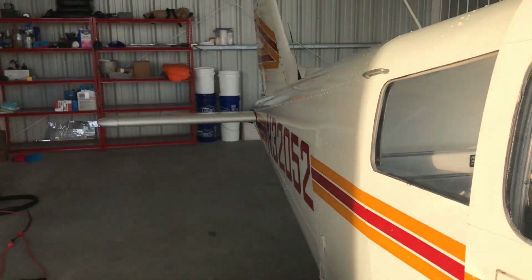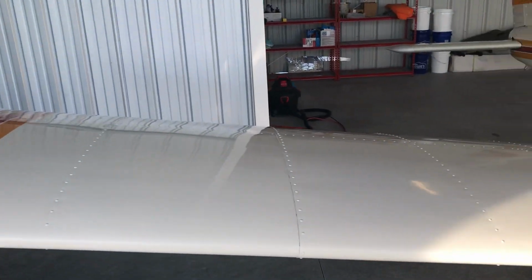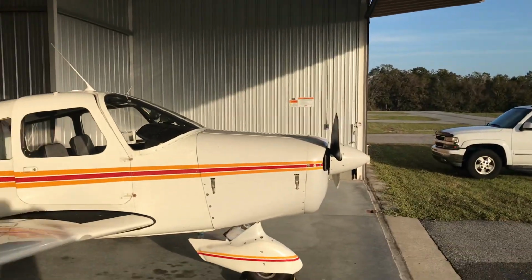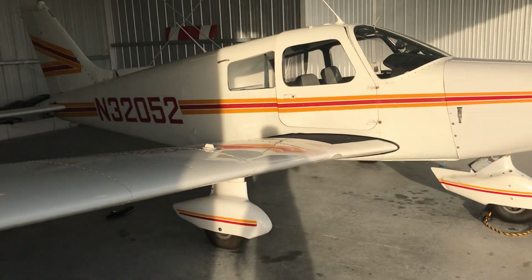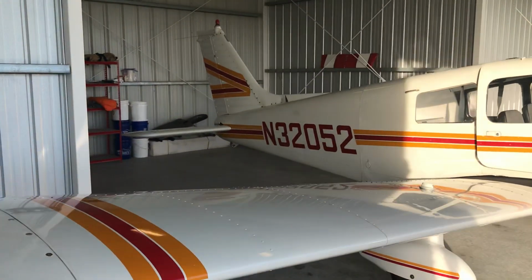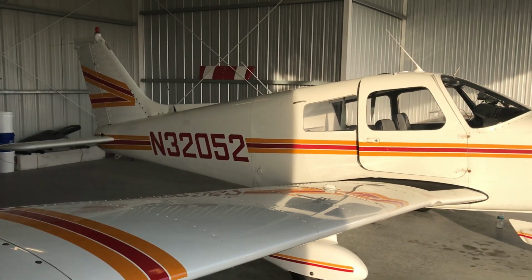Right now I want to keep it clean, I want to keep it corrosion free, I'm going to keep Corrosion-X in it, keep it in this hangar, do everything I can to preserve it. It actually looks good. In many ways I'd be saying, why am I even going to repaint this thing? But it's down the road. I'm thinking 4 years, 5 years.